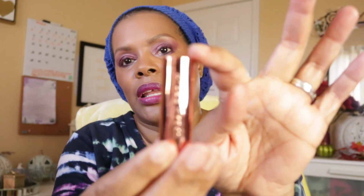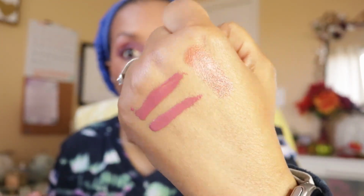I have two more lipsticks to show you. I pulled out an Urban Decay lipstick. And this is in the shade Scorched. This is one of their metallized lipsticks, like in this packaging. Another thing that I don't know if they have discontinued because I'm not into Urban Decay like that anymore, but that is Scorched.